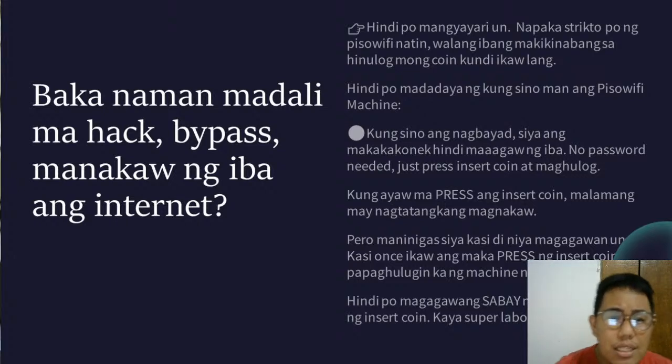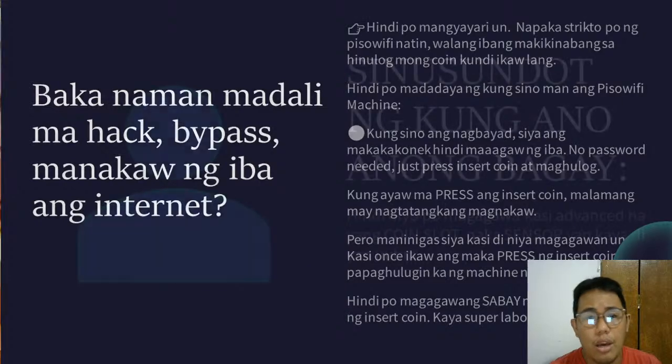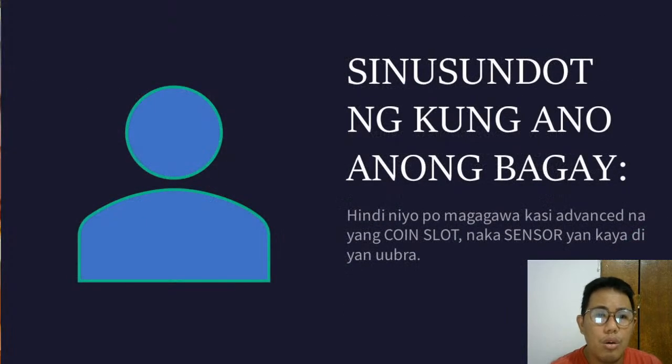Okay? So it's easy to check if your consumers or your people na nagagamit ng Piso Wi-Fi mo are trying to scam. Anyways, andyan naman ka as owner, diba, para mag-check your service if they are doing the right way. Okay, and you can always refund. So yeah, next, susundot ng kung anong bagay, right?